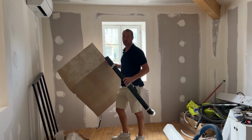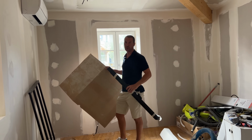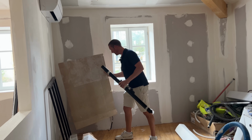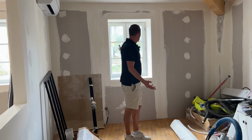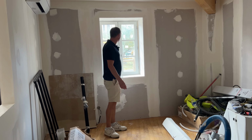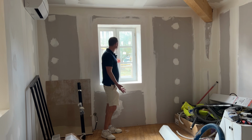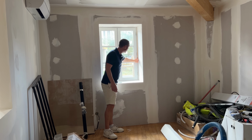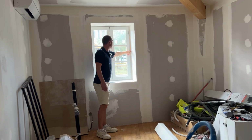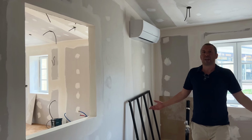I've been covering the windows because I didn't want people peeking in, in case they saw my tools and decided to steal them. But you can see it's a nice light room again. I was worried at first again that the road was nearby, but with normal standard double glazed windows, you can't hear it. Can't really hear the road either. Still got a bit of work to do on the inside and the outside of the windows just to finish them off. But this room's getting there.